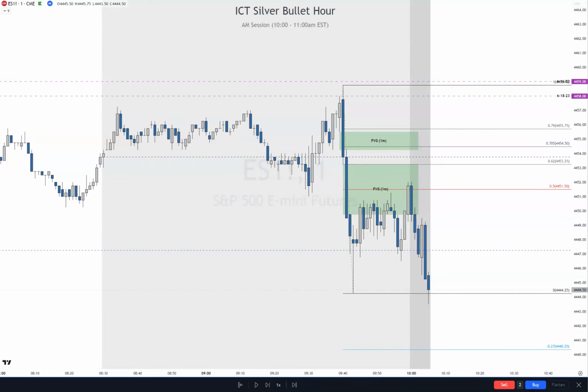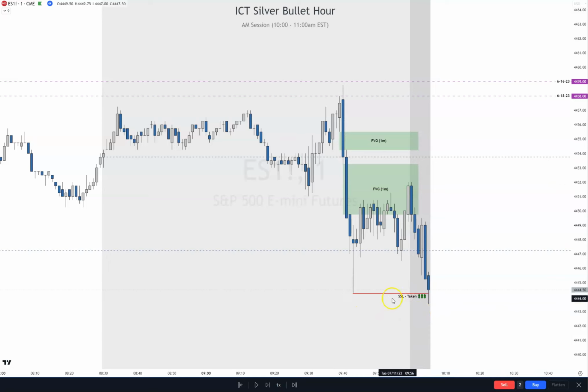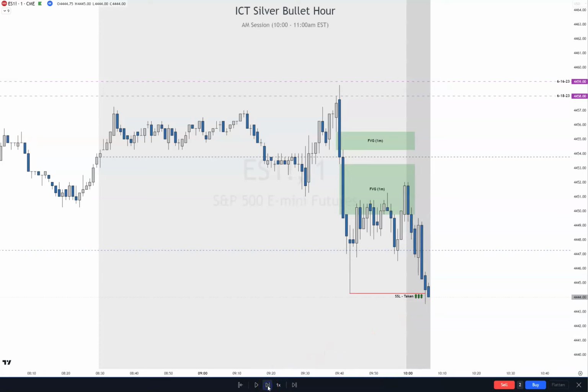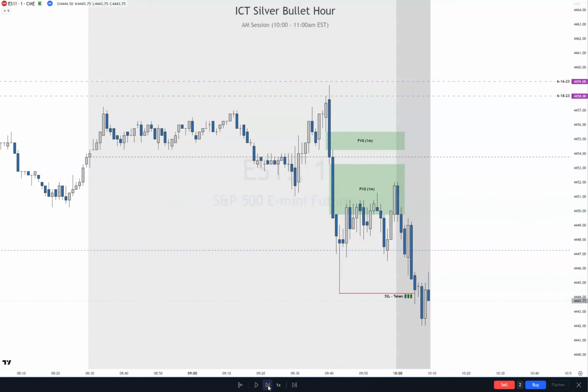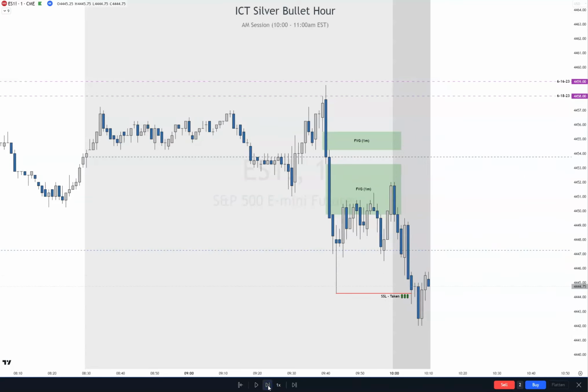Well, sell side liquidity has been taken. Let me take off the fib here. Sell side liquidity has been taken there. Okay, so now I'd be looking to go long, reversal, or trade up into this fair value gap. But it's already taken out sell side, so. You got 3 relatively equal highs right there.